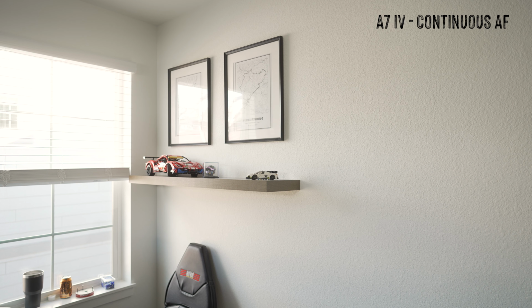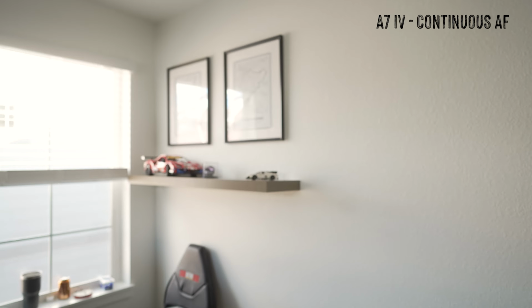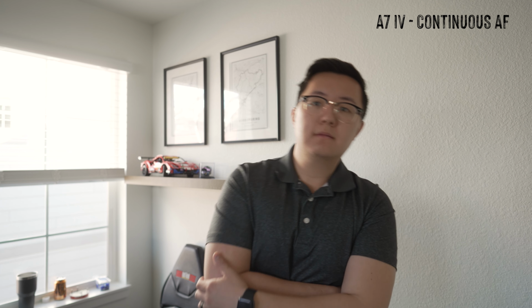Now, if you're jumping from an A7S III to an A7 IV, the autofocus is not that big of a difference, but going from an A7R II and switching over to the A7 IV, the difference is absolutely night and day.